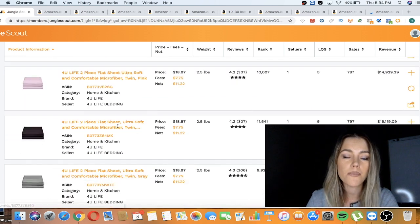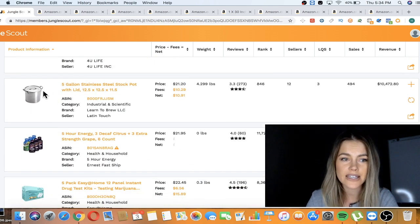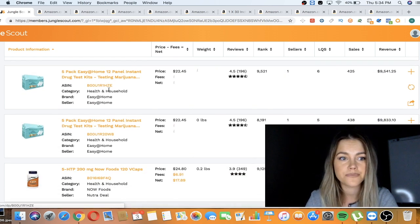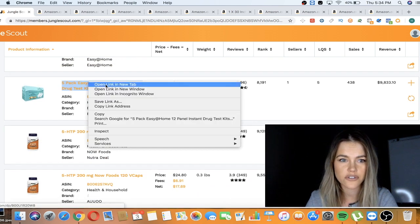If it's some part to an electronic machine, for example, or clothing or towels or commodities like these pots, or these things that look branded, like this is clearly a brand of energy drinks, I won't do it. But if it's like drug tests, I feel like there's regulation with that. But I'm kind of curious to just look into this.